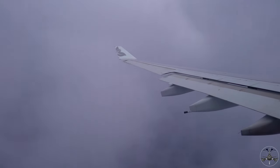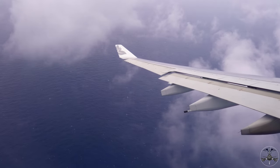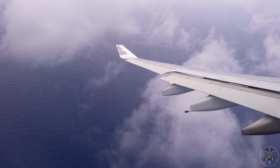Hawaiian 51 Heavy, turn left heading 130. Left 130, Hawaiian 51, request a vector outside of the final approach fix, please. Okay, Hawaiian 51 Heavy, can expect that. Hawaiian 51 Heavy, verify turn left heading 130. Affirmative, Hawaiian 51.